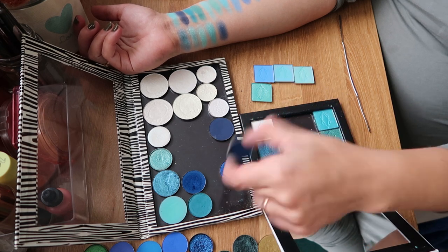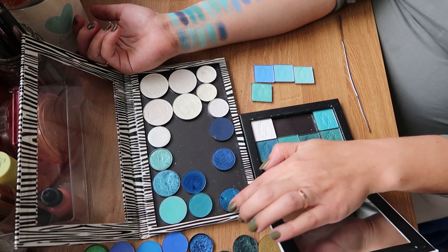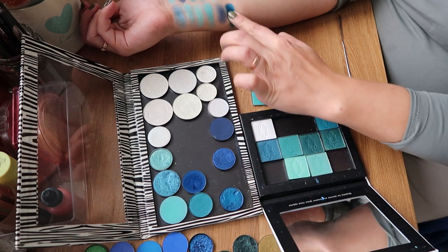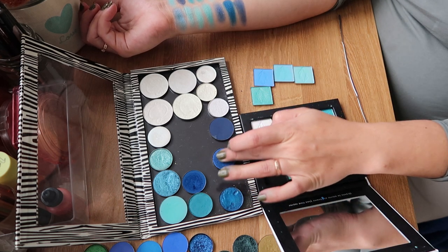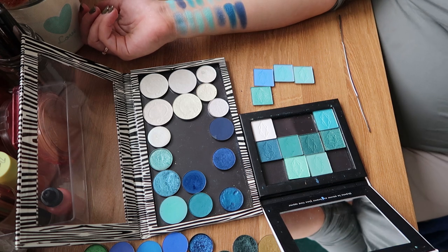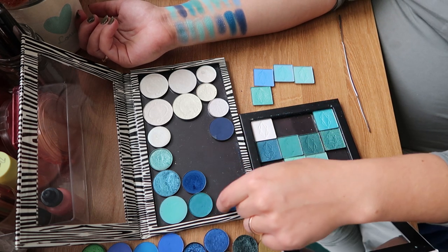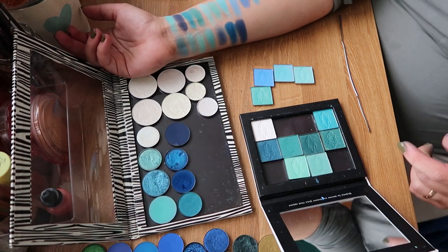These two blues are Blew My Mind by Makeup Geek and Quantum Sleep by ColourPop. And Blew My Mind is like the perfect blue shimmer. And this one is instead a little bit more of that dark night color. I'm going to get rid of this one and only keep Blew My Mind. So that narrows down my blues by a lot.